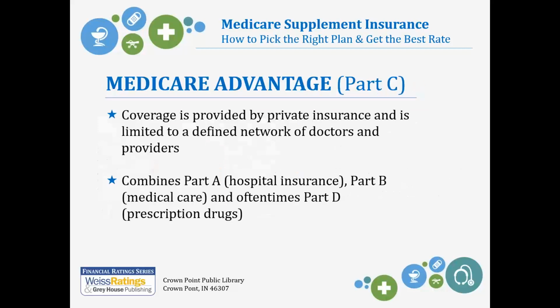So Medicare Advantage Part C is coverage that's provided by private insurance and is limited to a defined network of doctors and providers, and it combines your Part A hospital insurance and Part B medical care, and often will include the Part D prescription drugs.